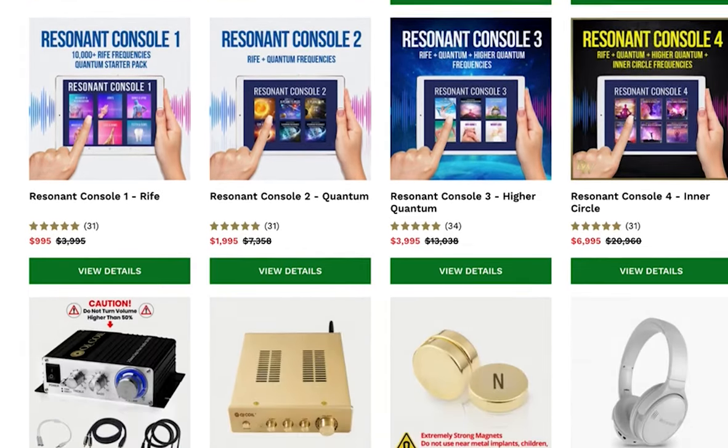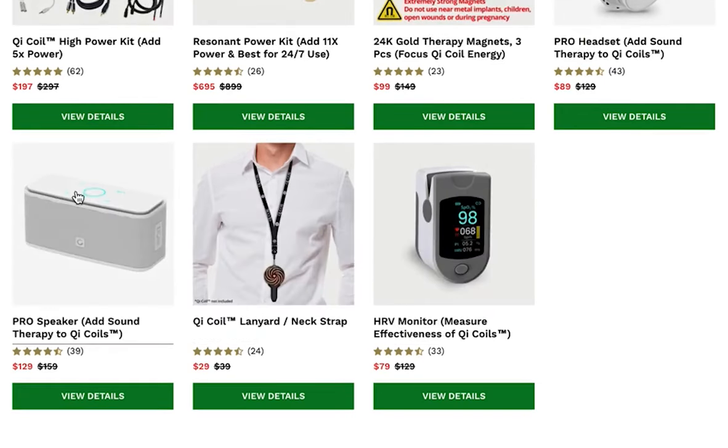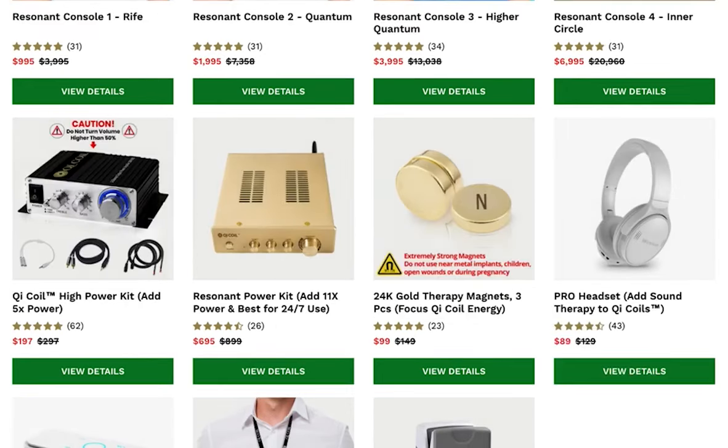After you choose your system, some accessories that we recommend with your system are a high power kit, magnets, headphone speakers, a lanyard, or an HRV monitor. If you want a cost-effective way to increase the power and range of your coils, simply add a high power kit to your order. For example, this high power kit can add 5 times power to your Qi coils.